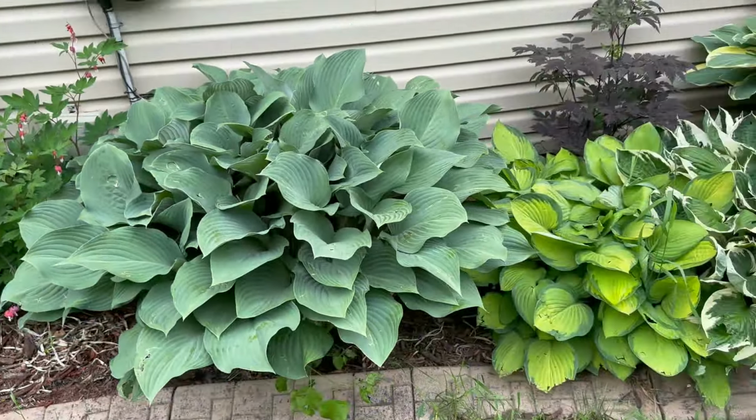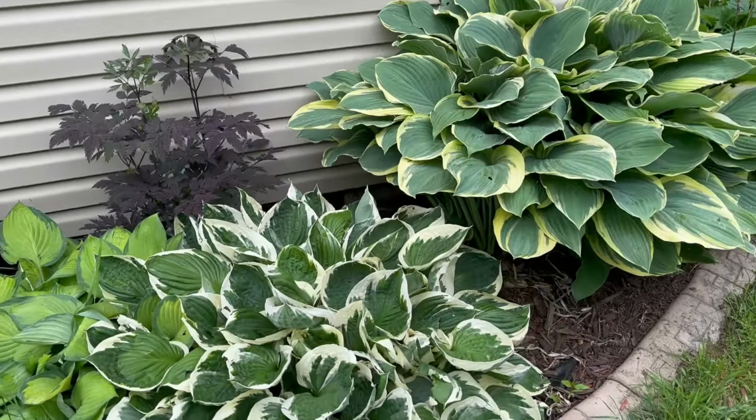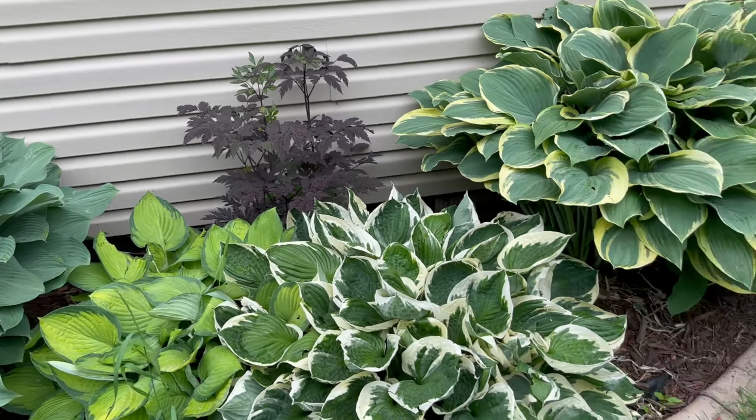My husband planted this before we got married, so I'm not sure, and he doesn't quite remember. I think that's a Patriot, another snake root. But yeah, so pretty.